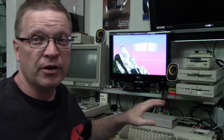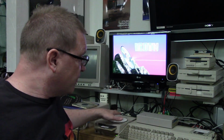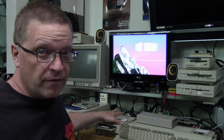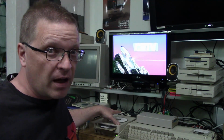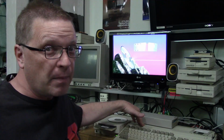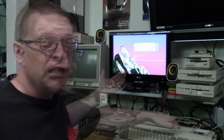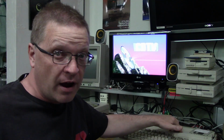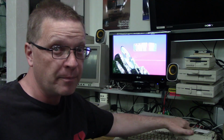Now once you hook up your A570 to your Amiga 500, the A570 really takes control of things. It uses the same kind of power supply as an Amiga 500 does, exactly the same, but the Amiga 500 will not power on until the A570's power is turned on. If there's a floppy in the drive, a bootable floppy, it will prioritize that and boot to the floppy first.